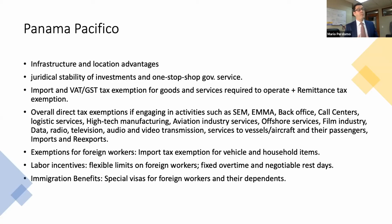However, Panama Pacifico does have them, and it's quite near two ports in Panama. They have immigration controls, they have customs controls, they have warehouses, you have the capacity to develop and to build in Panama Pacifico.